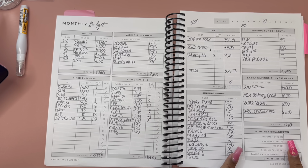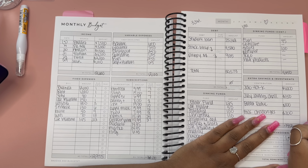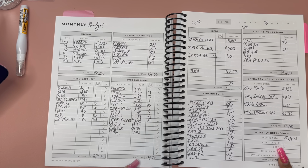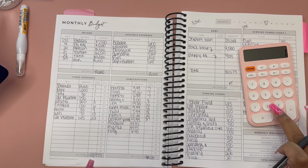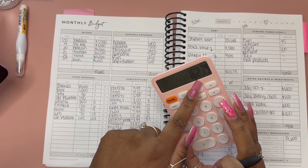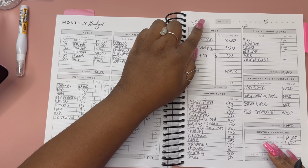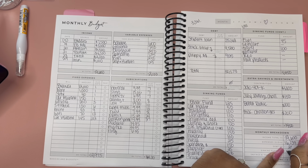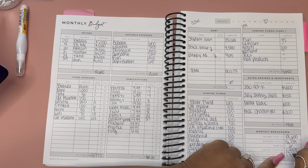What you do here after you have everything written down and accounted for, there's a little chart here at the bottom and you can go ahead and break down all of your amounts. So for my income, we have $19,600. For our expenses, you want to add up section 2, 3, and 4. So we're gonna go $2,100 plus $13,975 plus 164 equals $16,239. Over here for debt, we have 0. For sinking funds, we have $1,450. And for extra savings and investments, we have $1,450 as well.